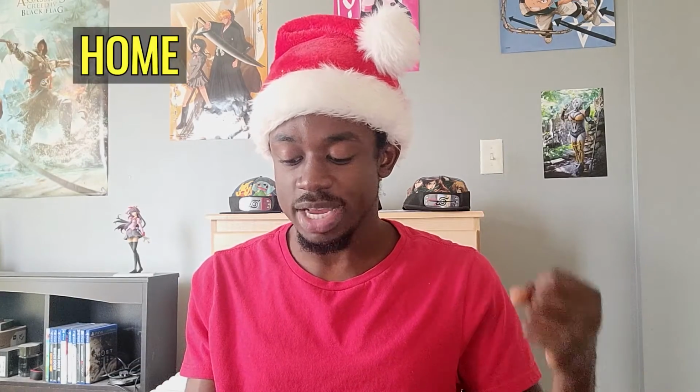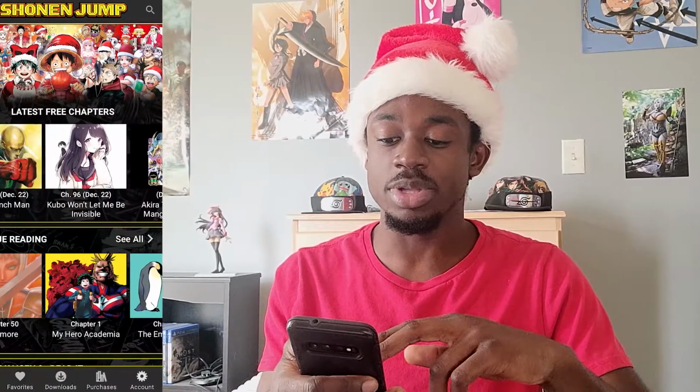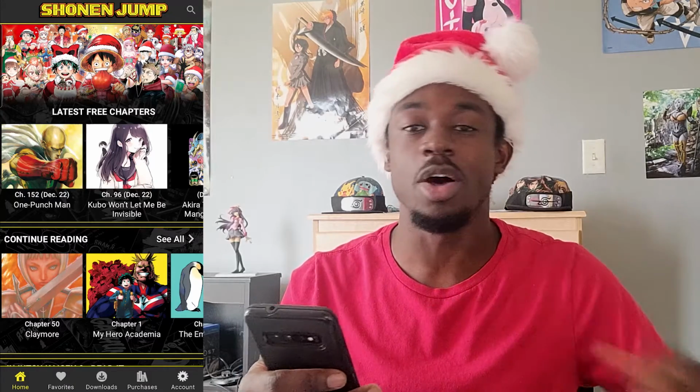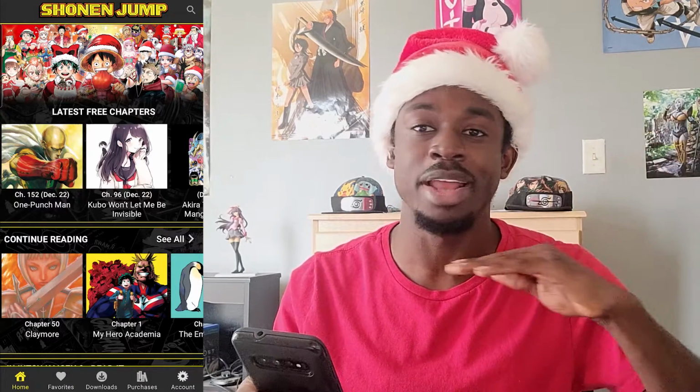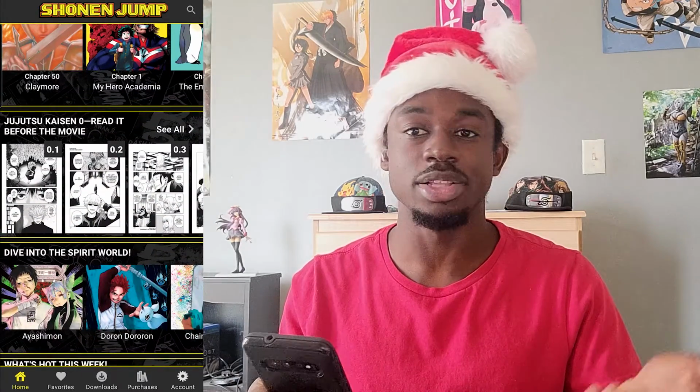The way the interface works is there's the home section, the favorite section, the download section, and the purchases. And the home is cool because if you scroll, you can see the latest free chapters. The continue reading section is good because it just keeps track of all your manga. You don't have to search or remember what chapter you're on. It just instantly knows for you. And if you scroll down on the home, you get other recommendations for manga and some volumes.